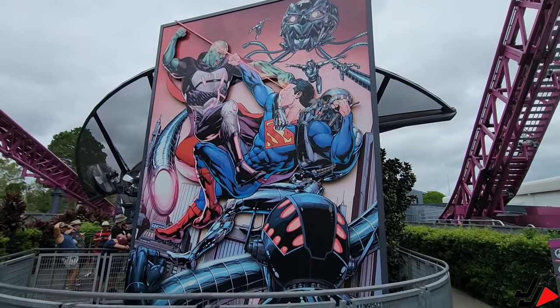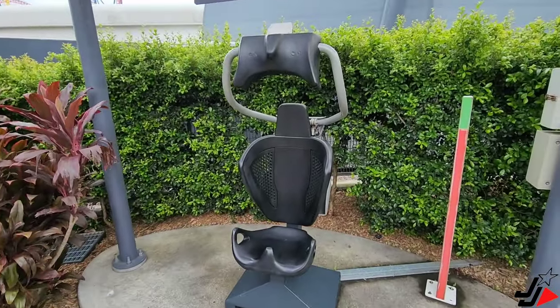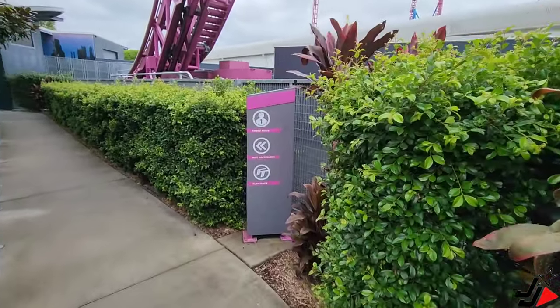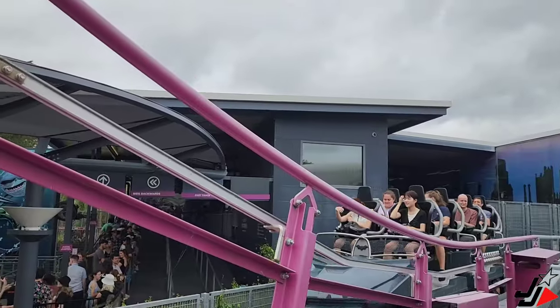All right, well, the park's only been open half an hour, and there's a half an hour wait on DC Rivals Hypercoaster as it is. Hey, don't forget, there is a test seat here you can check just before you get right into the queue line. And don't forget also, they have single rider queuing as well, and the ride backwards option, and fast track, which is definitely an upsell. I tell you what, half an hour actually isn't that bad at all to wait for DC Rivals Hypercoaster.